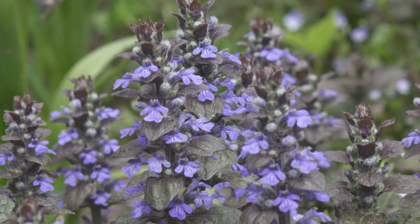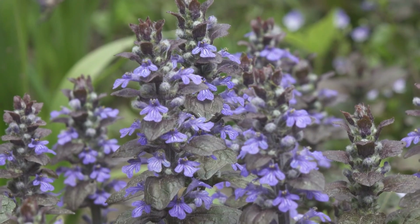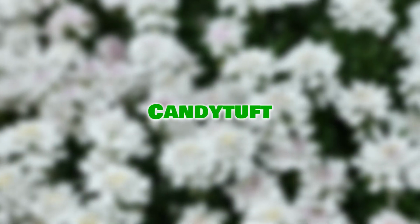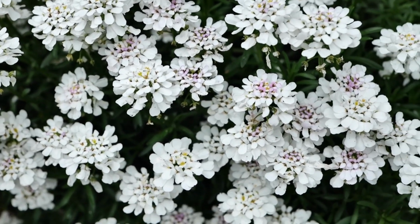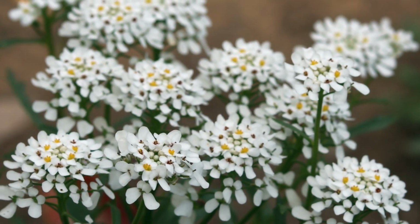Bugleweed. Bugleweed forms a dense carpet-like mat with deep blue flower spikes. It's an excellent choice for a flowering ground cover. Candy tuft. Candy tuft grows up to 12 inches tall and produces sweet-smelling white blooms in clusters. It flowers from April through May, adding charm to your garden.